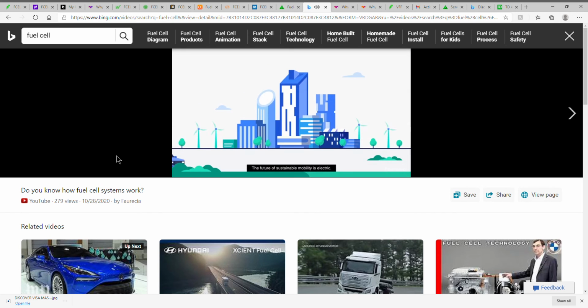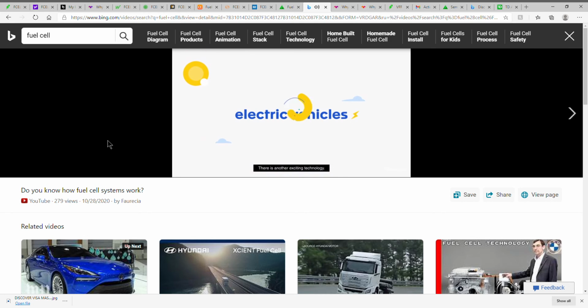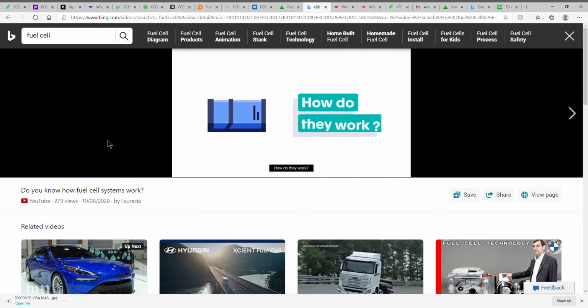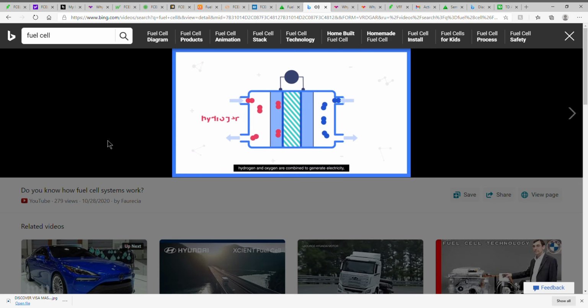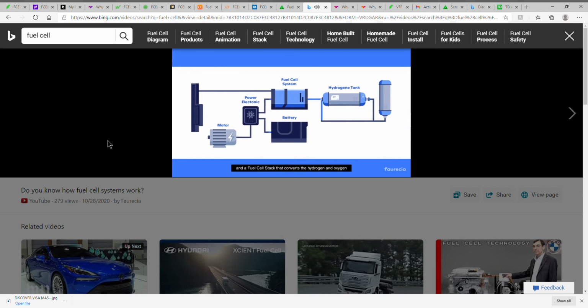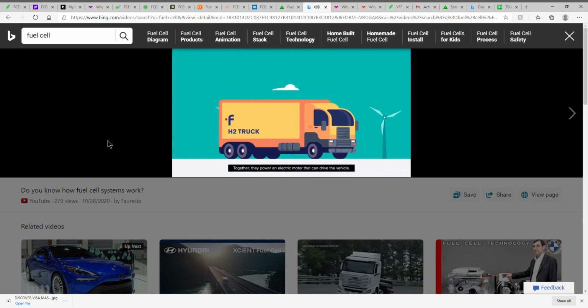The future of sustainable mobility is electric. But beyond battery-powered electric vehicles, there is another exciting technology: hydrogen fuel cell systems. How do they work? In a fuel cell, hydrogen and oxygen are combined to generate electricity, emitting nothing but water. The fuel cell powertrain is composed of a hydrogen storage system, which stores the hydrogen gas compressed to 350 to 700 bar pressure, and a fuel cell stack that converts the hydrogen and oxygen from the air to electricity. Together, they power an electric motor that can drive the vehicle.